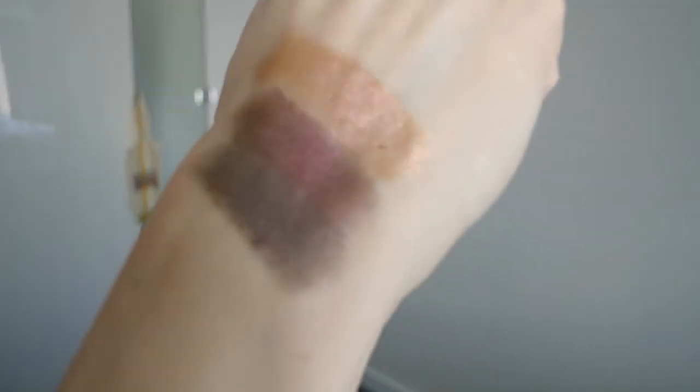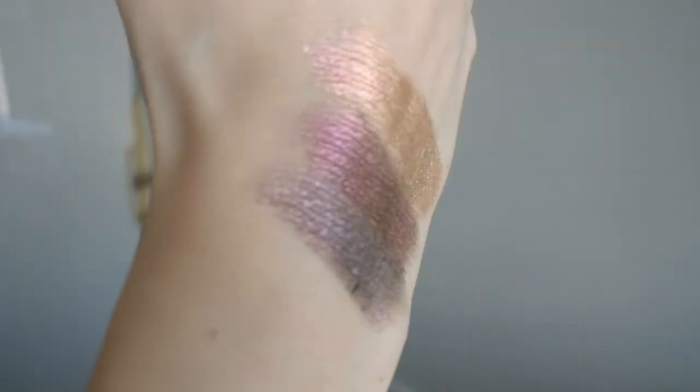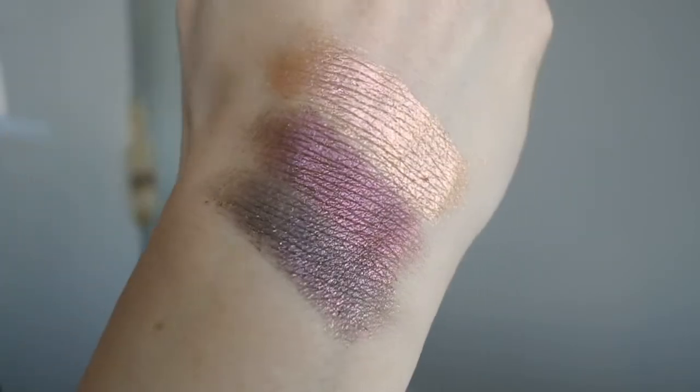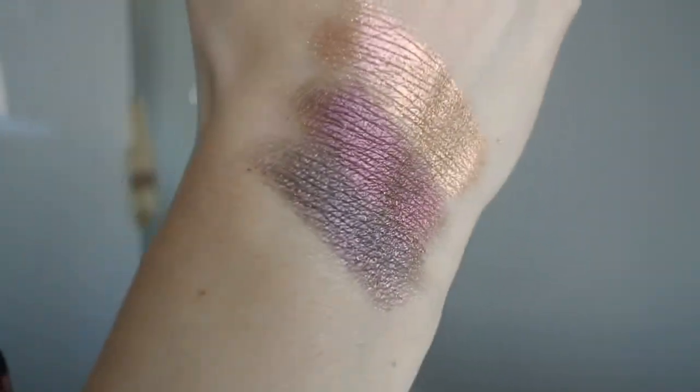and I'm going to swatch them here side by side for you so that you can see. They're very similar. I feel like if you have one, you don't necessarily need the other. I really like these types of shades, so I don't regret having both, but that being said, I don't think you need both. They're very similar.